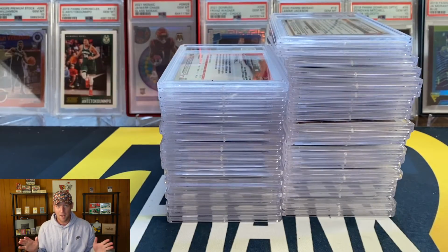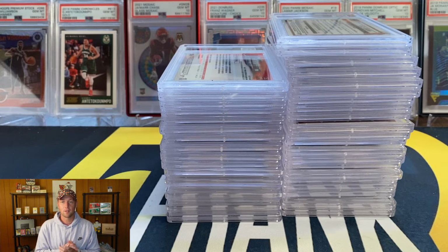Again, none of these were mine. If you skip forward a little bit, these cards are not mine. These were sent by a local customer. So I will be dropping these off at Louisville Sports Cards here in a little bit.